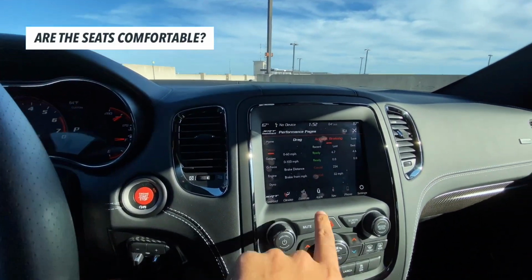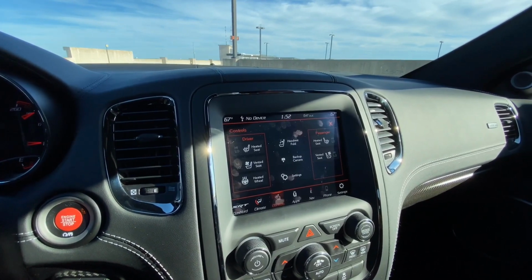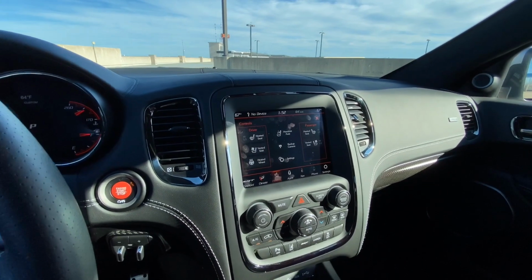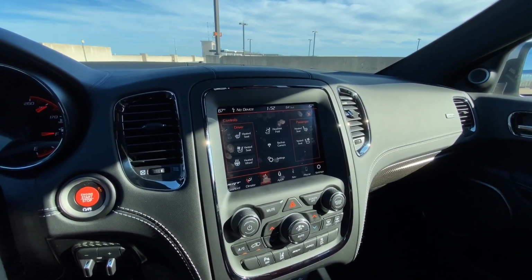But you have heated and cooled front seats, heated second row captain chairs, and heated steering, all standard. Those are not optional, that's standard. Those things should be standard on a car at this price tag.